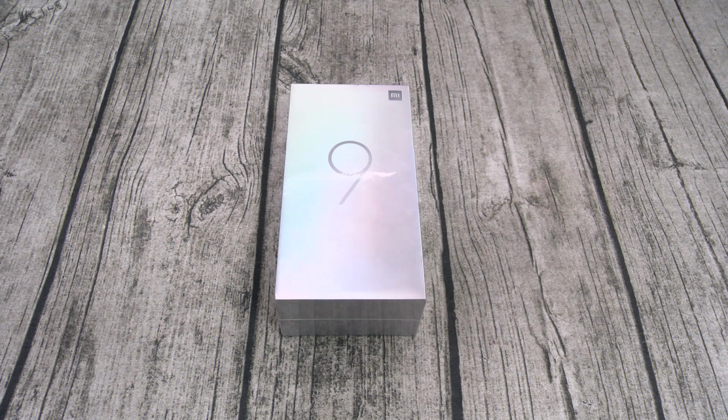Now you also get Bluetooth 5.0, NFC, USB Type-C, you got a headphone jack, face unlock, your on-screen fingerprint sensor, always on display, and IR blaster. I repeat, an IR blaster, and one of my favorite features, theft protection. So all of that for $450. Let's see what it is.